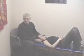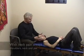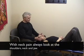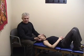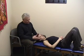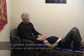After I finish freeing up any restrictions in the neck, I'm always going to take a look at the jaw. I'm going to see if we have any deviation. Let's get Tarveen to open and close her mouth here. Close. And work my way around the jaw. Masseter muscles here, temporalis. Go in underneath the jaw. Let's get Tarveen to jut her jaw out.